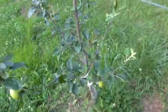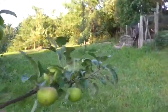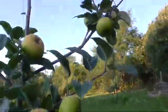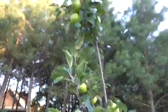Here's a Bevan's favorite. It's been here 3 years. It's got some fruit on it. Looks good. Fruit doesn't have too many scratches on it. A little bit of curculio damage, and maybe even a little bit of apple maggot here and there.